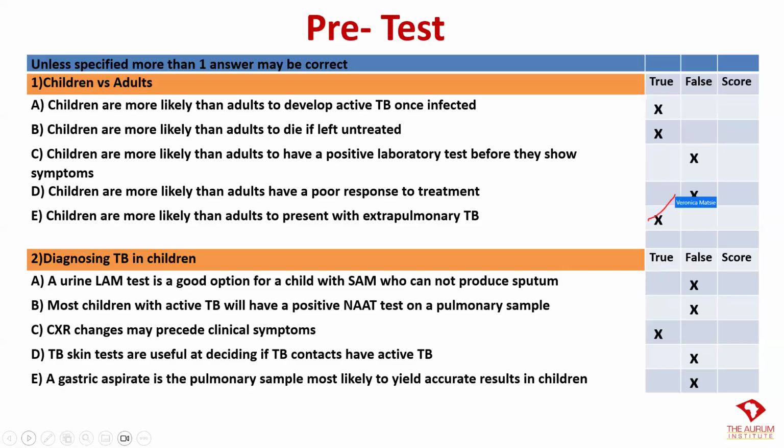Children are more likely than adults to have a positive lab test before they show symptoms. So that's untrue. You really struggle to get positive lab tests for children regardless of what setting you're in compared to adults, and that's just because they have so few bacteria in their airways compared to adults. Children are more likely than adults to have a poor response to treatment. That's false. So children do really, really well. If we can find them and we can get them onto treatment, the success rate is actually better than in adults, and they actually cope really nicely with the medications as well.